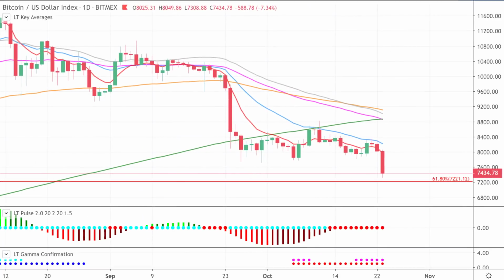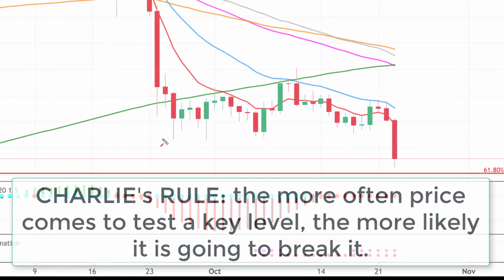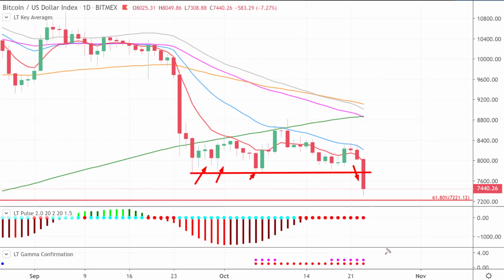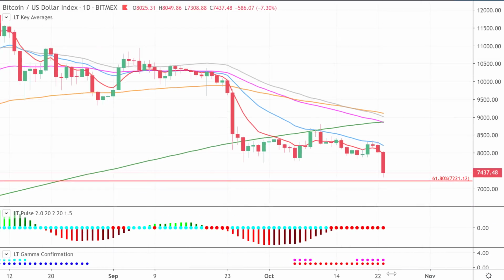All right, guys, as you heard there, essentially Charlie's rule is going to apply. You heard me mention Charlie's rule, that the more times price tests a key level, the more likely it is to break it. We've been testing this level many times now, and it came here for the fourth time and eventually broke this level to the downside. That's not all. I also mentioned the gamma conformation was red, so the path of least resistance is to the downside, and it puts the next likely target for Bitcoin at the 61.8% retracement.